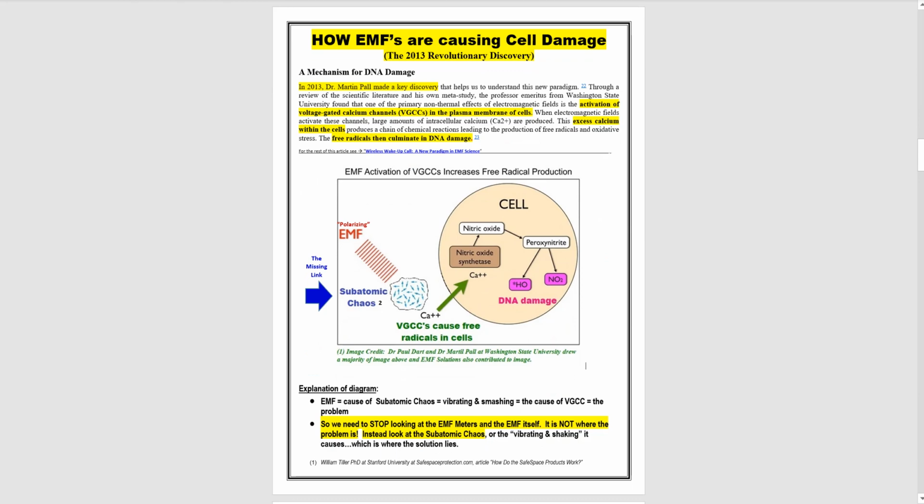Now, let's get into how. We have thousands of cause and effect studies, but in 2013, Dr. Martin Pall discovered how an EMF is causing cellular damage, which then, domino effect, leads to all the possible symptoms on page 1. This EMF is vibrating and shaking, like we said. That's the subatomic chaos. By the way, this is what we interjected in Dr. Martin Pall's diagram. Okay? Now, this shaking and vibrating like a tuning fork opens up a gate called a voltage-gated calcium channel that's not supposed to open unless you need calcium. All of a sudden, this gate opens and stays open, letting all the double ion calciums that float by inside the cell. This overabundance, imbalance of calcium and too many ions create an imbalance in the cell, free radical damage, nitric oxide increase, and the free radicals lead to DNA damage, and this is the snowball domino effect, okay? So, EMF doesn't directly hurt you.